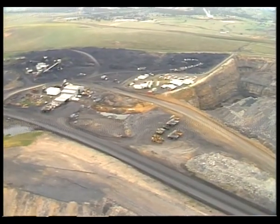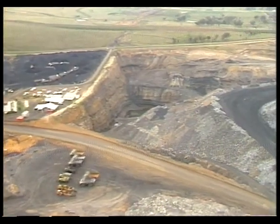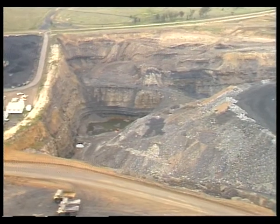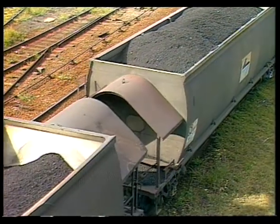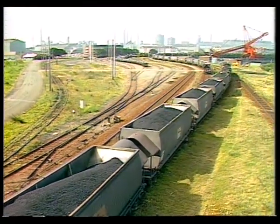Mr Thompson is adamant that the industry's outlook should not be all doom and gloom. Our coal reserves, compared to a number of other companies, are relatively easily mined. They're close to the coast. We've got good established infrastructure here in the Hunter Valley. We have a lot going for us.